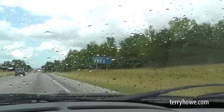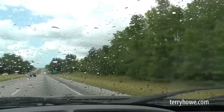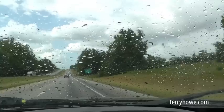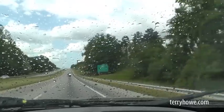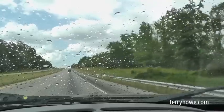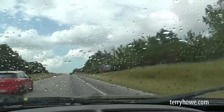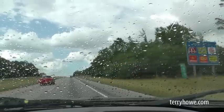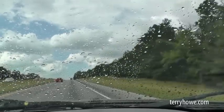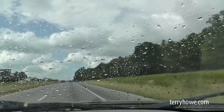All right, online only auction, terryhowe.com. Read your contract package. If you're a first-time bidder, bid early in the process while the bidding's low so you'll learn the system. One last time, we're about a mile below Reedville Road, a little over a mile, not much, as you can see. All right, you'll find the auction at terryhowe.com. I'll see you there. Call us if you need some help. We're glad to help you.